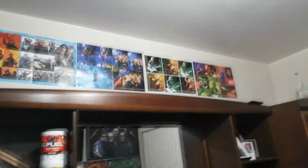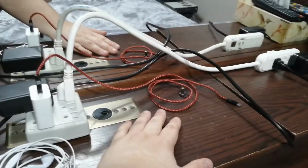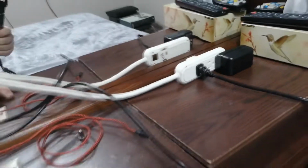And we got on top more Metallica wallpapers or posters, whatever you call them. And let's make our way here. Of course, I got my plugs, earphones, phone charger, and this is an extension going to my speakers and my vinyl player. So we're gonna take a look at that now.